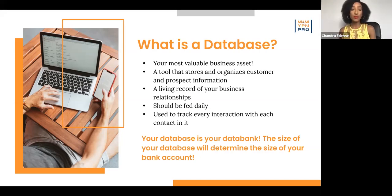Our database should also be fed daily, no matter who we get in touch with and no matter who we talk to, whether it's on social media or at, well, not Starbucks anymore, but wherever we are and whoever we talk to, all of these people should be put into our database, which is whatever CRM we use, right? And we should be able to track every interaction with each contact that we put in it.